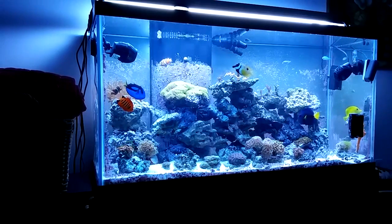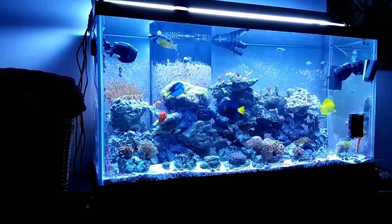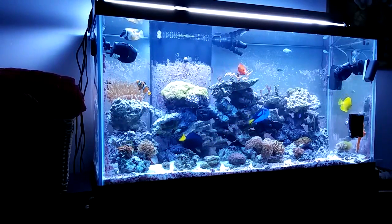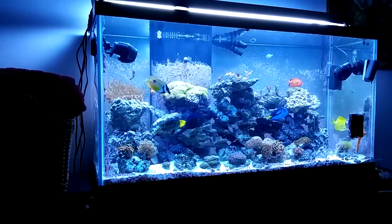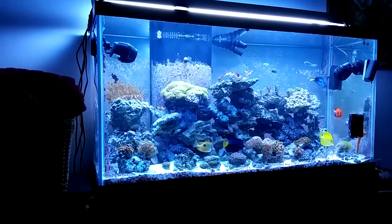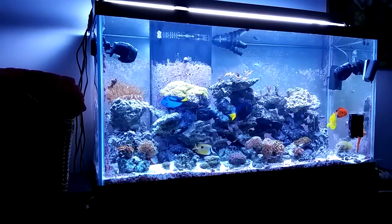I only feed once a day, and I don't overfeed my fish. I feed them 1.25 cubes. And I give them seaweed every 3 days. I don't want to have a tank full of crap. And as you can see, the fish look pretty healthy.